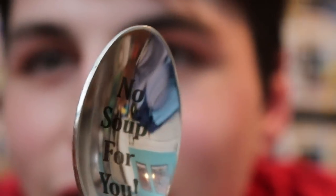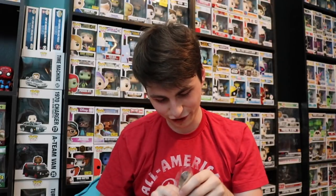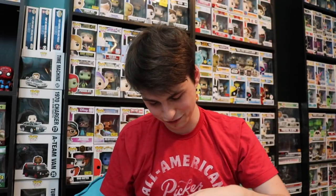Where is it? Right? I want to show it off nicely. It says, no soup for you. If anybody knows what that's from, it is a reference from Seinfeld when he goes to the Soup Nazi, which is really funny. And that's such an awesome spoon. I gotta keep this in a good spot now because that thing's really funny. I'm never gonna want to use this spoon because it's honestly really cool. Like, what? That's so cool and random.